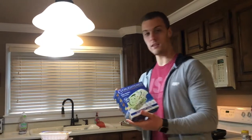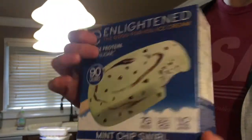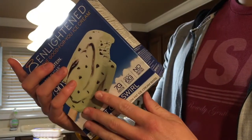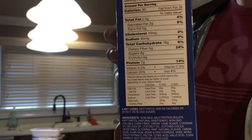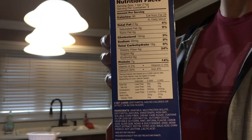So I just bought these. Look at the macros: 2.5 grams of fat, 18 grams of carbs, and 7 grams of protein for one of these bars. I'm gonna eat one for you.